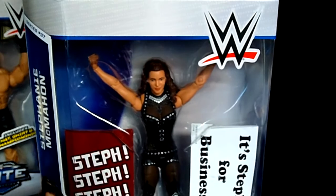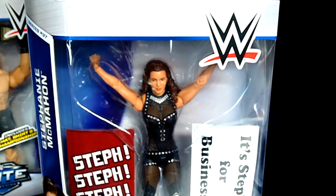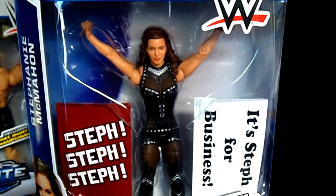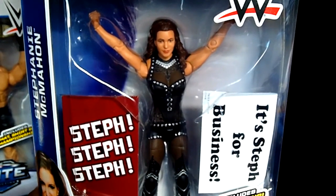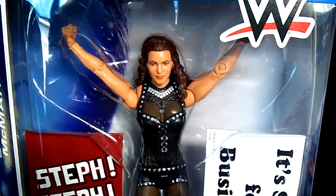The next figure I was even more surprised to pick up, Miss Diva herself, Steph McMahon. Yes, what? I was really surprised that she was just hanging off of store packs. Usually the female figures go first, so I just snatched her up quickly. She comes with two fan signs. We got the Steph, Steph, Steph, and of course it's Steph for Business. So I really like this.